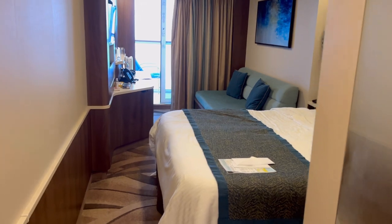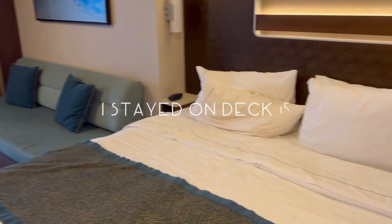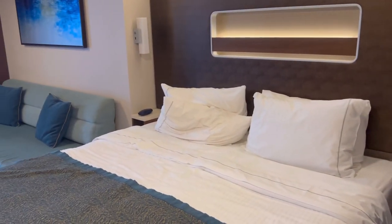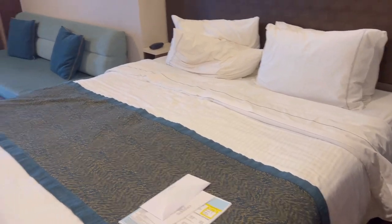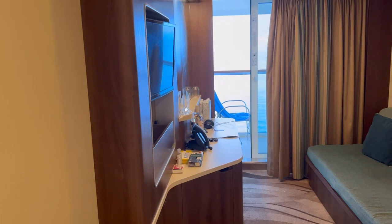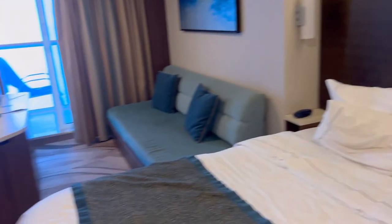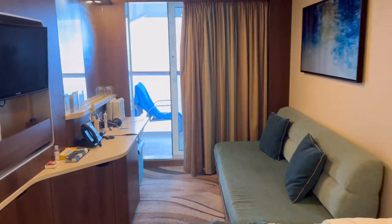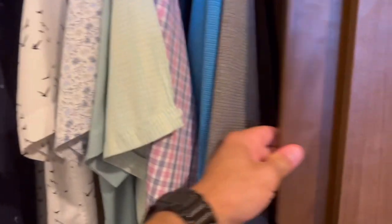All right, so I want to show you guys my room that I'm staying in. If you followed my last cruise, you'll notice that the room is pretty similar to the other ship that I was on, the Norwegian Joy. The only difference is the bed is closer to the door, and the couch and credenza counter vanity where the TV is closer to the balcony. But it's a good sized room. It's not super spacious, but plenty big enough for a cruise. It doesn't feel cramped at all, and I'll show you the balcony in a second, but pretty decent closet space, plenty of room for my clothes.